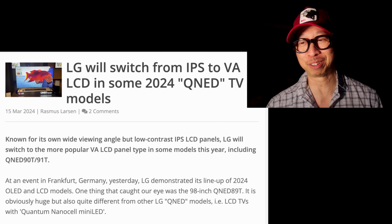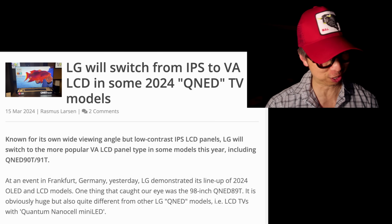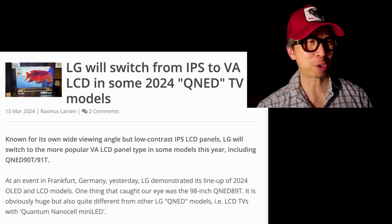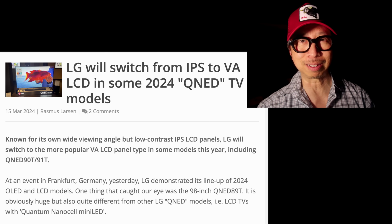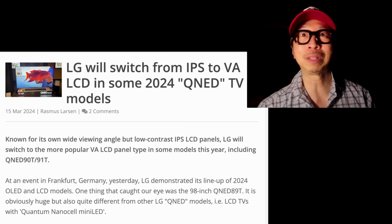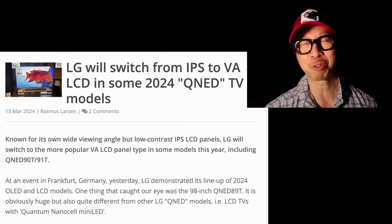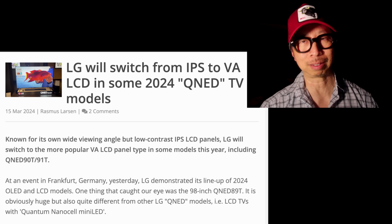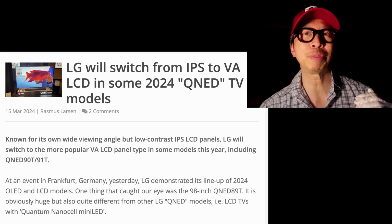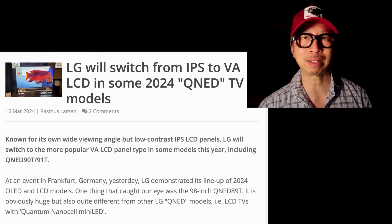And this is why the Korean companies are feeling pressured, because what is LG doing? Well, the best it could do, LG will switch from IPS to VA LCD in some 2024 QNED, and it's not guaranteed that all regions will get VA. On the one hand, you have TCL pushing dimming zones and brightness and mini LED performance, and you have LG finally going back to the VA panel on only some of their TVs.